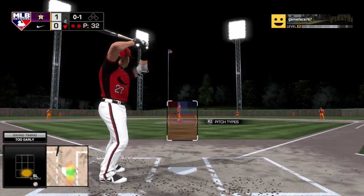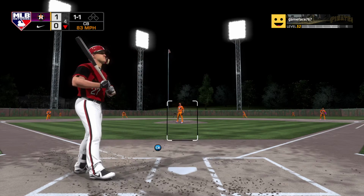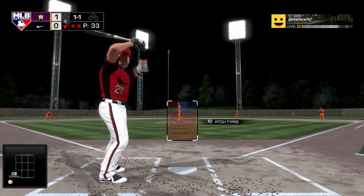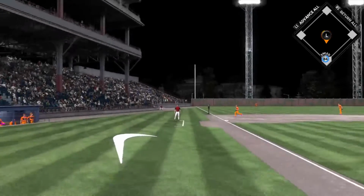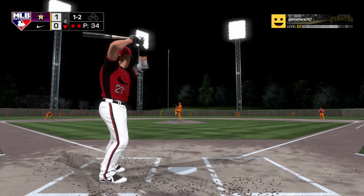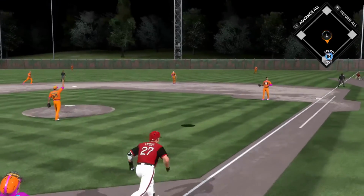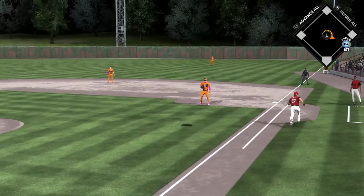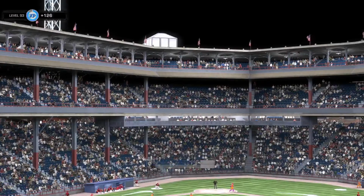It's 0-1. Hey, you don't see a hitter of his caliber come outside the zone too much. He's super aggressive right now. Let's see if he nibbles a little further off the plate now. Swing and a screamer, but this one's not going to stay fair. Here's a high pop-up. Hosmer is under it. He makes the play, and that'll end the inning.